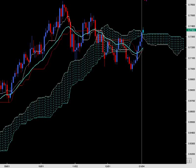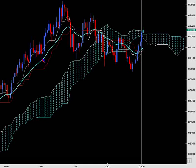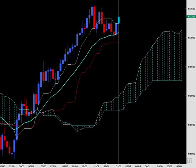Generally, daily Kumo breaks do not send this thing 1,000 pips. Do we have a weekly Kumo break? No, we don't. We don't have a weekly Kumo break yet. This weekly Kumo break happened a long time ago, over 2,000 pips ago. So it's really hard to say.